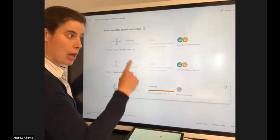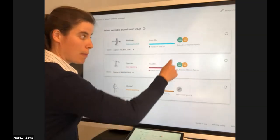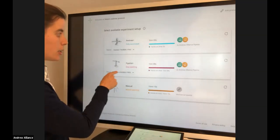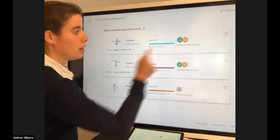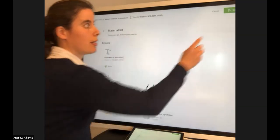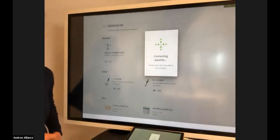Pipette Plus immediately it's now communicating. It's saying, hey, I have these pipettes ready. I'm good to go. It will take about 1 minute time. This is the serial number of the Pipette Plus. Click on that. Like before, all the materials that we'll need. Start the experiment.